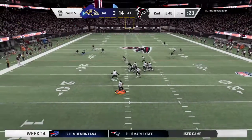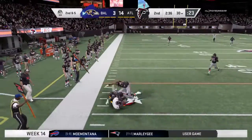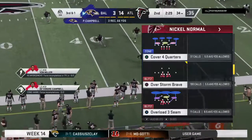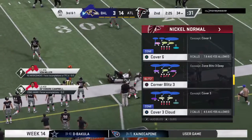The 30 on second down. Allen. Campbell making the catch. And he's brought down at the 34. Call it a gain of 4. Brandon, perfect defense in this situation would have meant that there was an incompletion. They would have picked it off. Okay, so they gave up the completion.